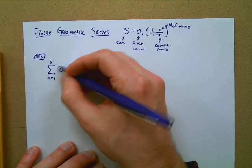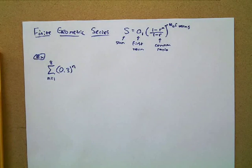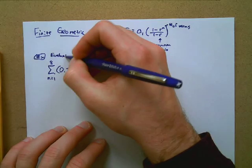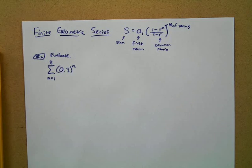So you put 0.3 to the 1, plus 0.3 squared, plus 0.3 to the 3rd, plus 0.3 to the 7th, plus 0.3 to the 8th. And you could just literally do that. That's not that awful, right? Because there's only 8 of them. It wouldn't take forever. But that's how we could write it out. But of course, we don't want to do that. We want to use our formula here.